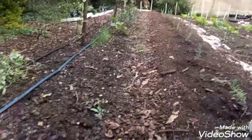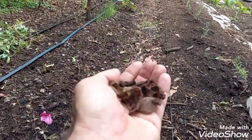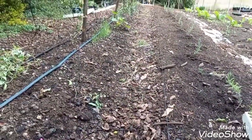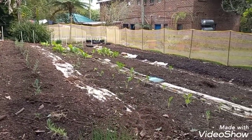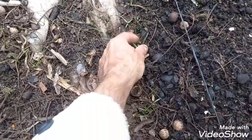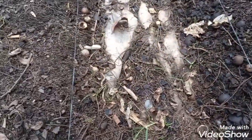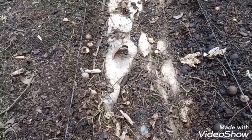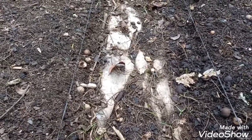The other walkways, if you haven't seen, I've used macadamia husk for that, but I can't find any more on the farm that is available for me to use, so I'll be using dried leaves for walkways. This is a good example of what is happening. As you can see, the couch grass is coming through because I didn't put anything down here to reduce the oxygen and air that the grass is getting.